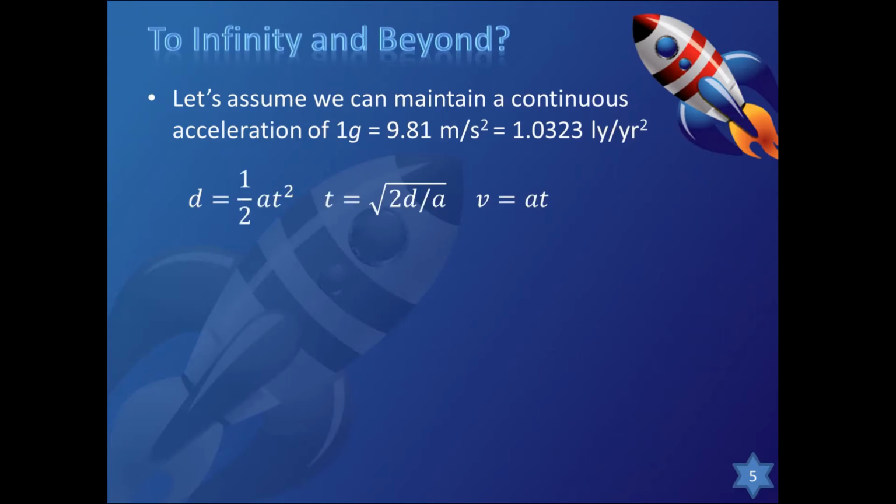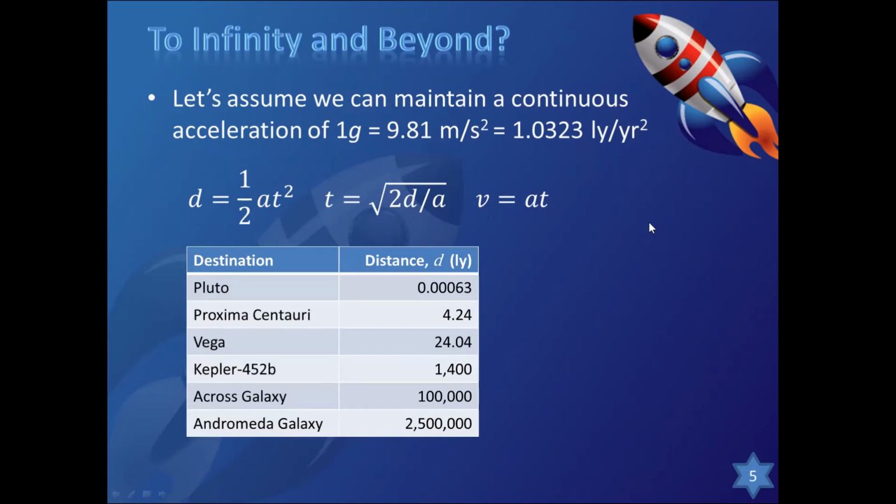These are the very simple Newtonian equations, which say that if you travel with an acceleration a for a time t, this is the distance you will go. Or you can turn this equation inside out, and you can say that if you travel a distance d with an acceleration a, this is how long it will take you. And if you travel with an acceleration a for a time t, this is the velocity you'll have by the time you get there. So let's look at some typical destinations that we might have.